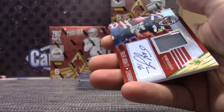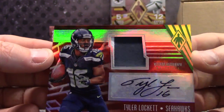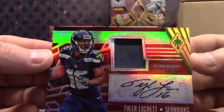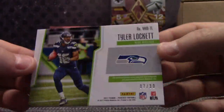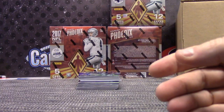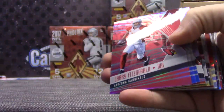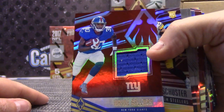Witherspoon. Tyler Lockett. There's a veteran patch autograph you were asking about. Tyler Lockett for the Seahawks, 7 of 30. Like I said, they got the veteran patch autographs in here, but they're a little harder to hit than the rookies, obviously. Troy Aikman, 199. Larry, same thing, 199. More Giants, Wayne Gallman.